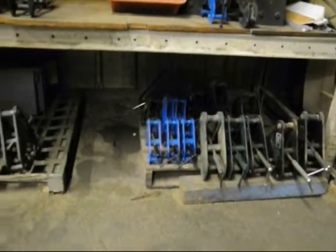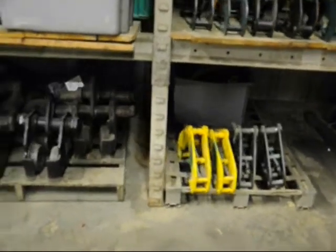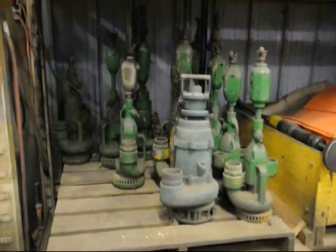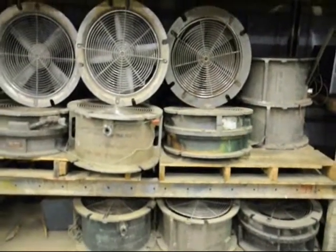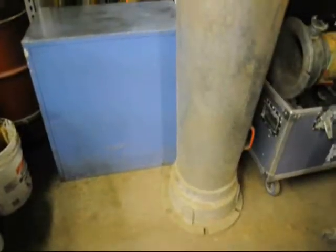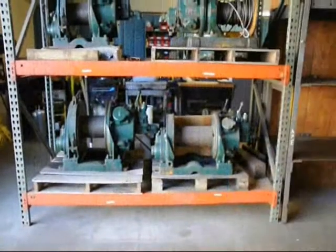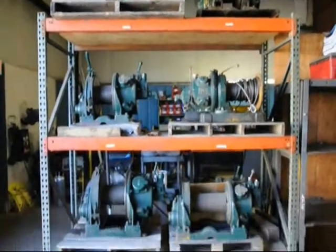Beam clamps and trolleys from half-ton to 5-ton. Submersible pumps, both diaphragm and centrifugal. Copus air blowers, as well as air horns. Air tuggers from 1,000 to 4,000 line pull are available in our rental fleet.